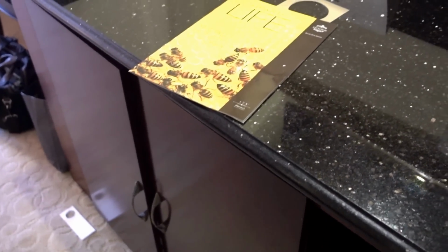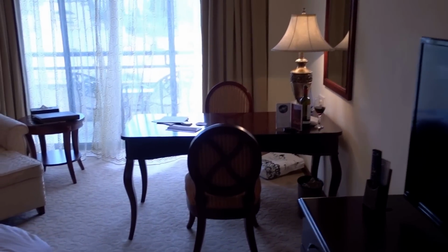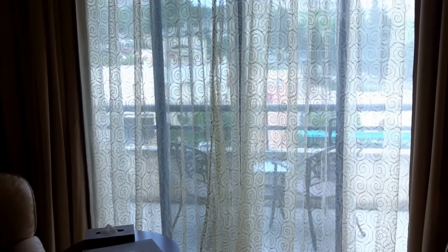There's an empty minibar over there. You can actually ask them to refill it, but it's a little bit crazy. Luggage rack, TV, work desk, chair, and here's the bed. And this is actually very close to the Valletta downtown.